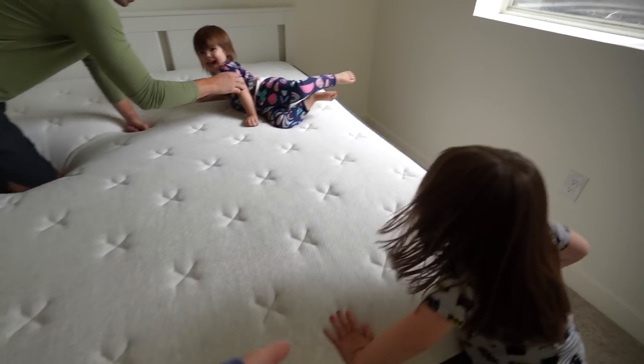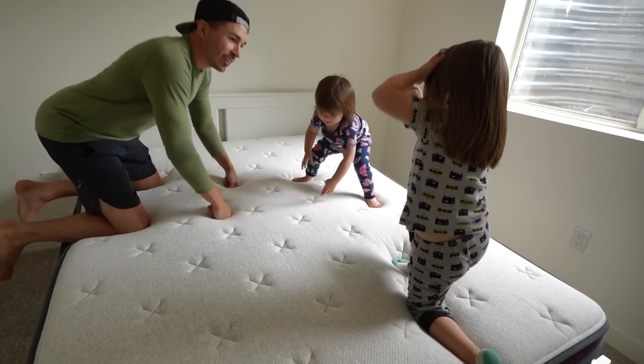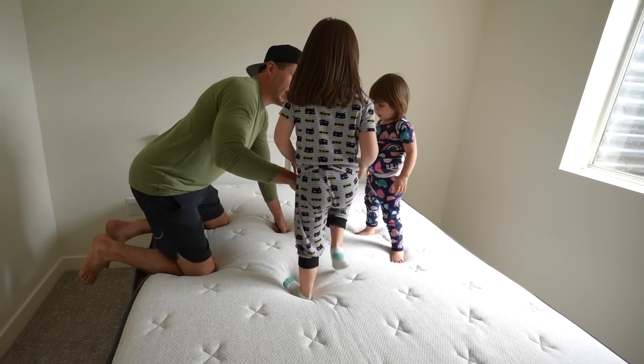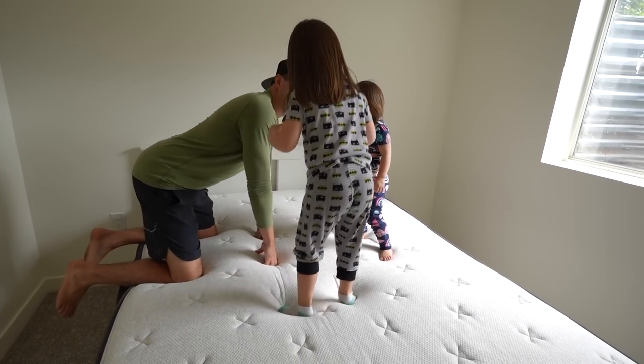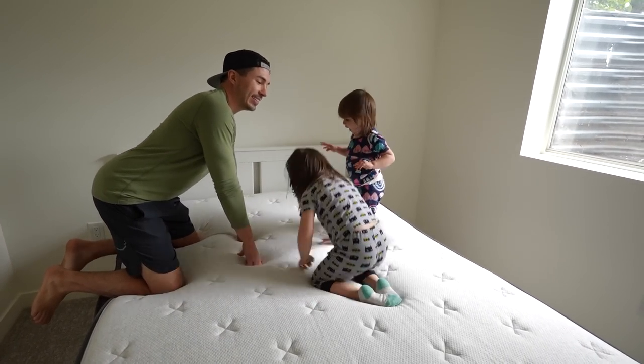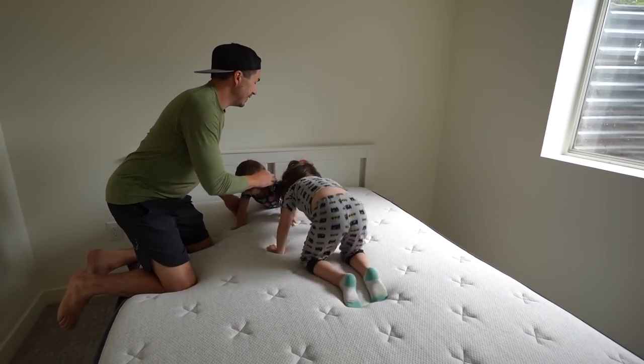You guys can pretend to sleep here, though. You can practice the sleepover. I want to be a monkey to sleep. No. On your knees, on your knees. You can jump on your knees like this. Yeah, like a doggy. Paige, sit down. Oh my gosh, this is gonna be bad one day.